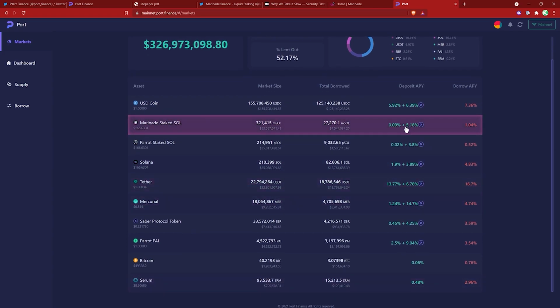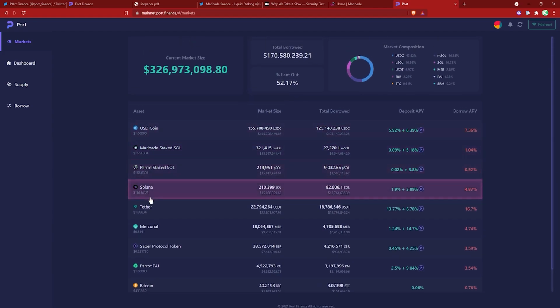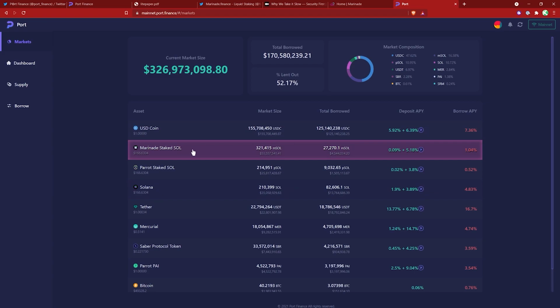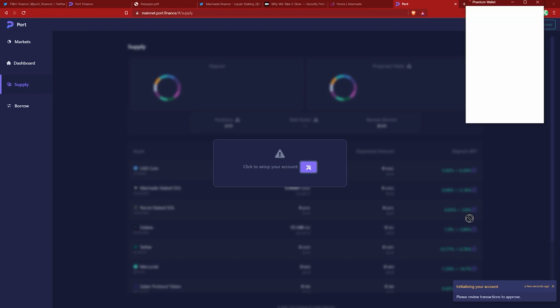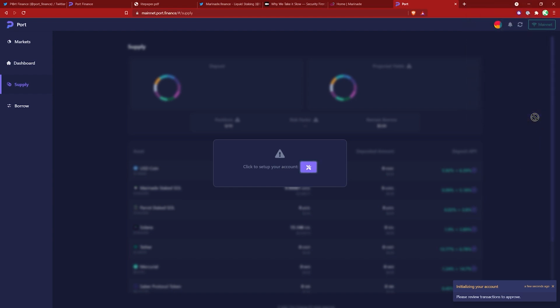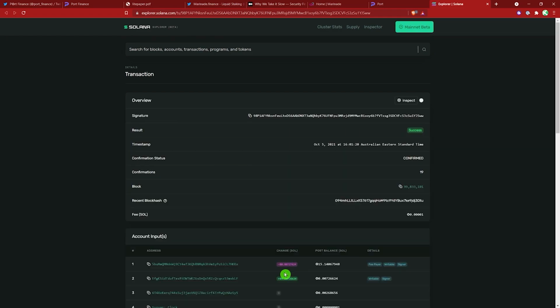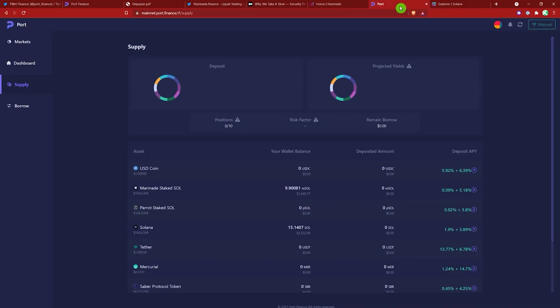If you wanted to go in with Tether, it'd be a lot more, of course. But there are a few things. So you can actually do it a couple of ways. First situation is we're going to go in and we're going to deposit our Marinade staked SOL. We actually have to go to supply over here on the left-hand side. We're going to set this up and approve. There'll be a small fee of Solana to set this up. Let's just see what it costs to initialize the account. Not very much Solana, 0.007. So there are a few transactions bundled in there.